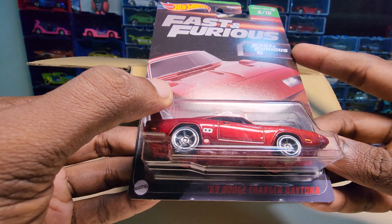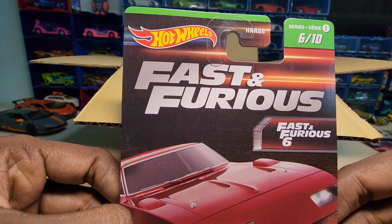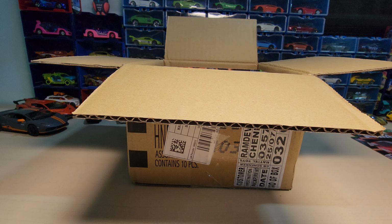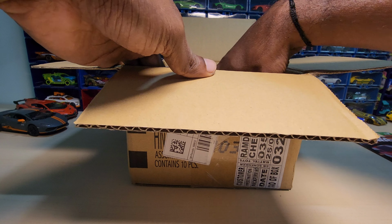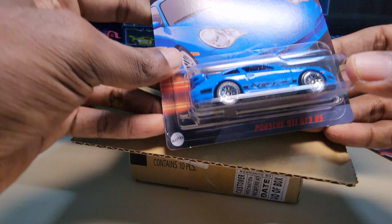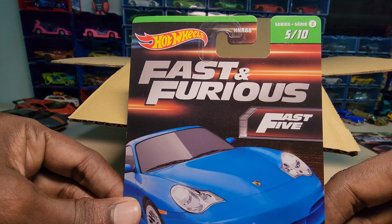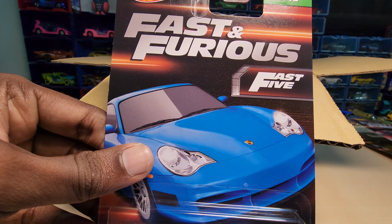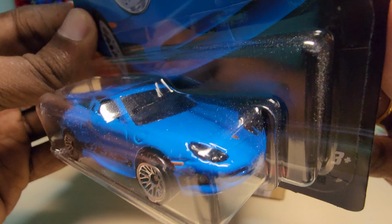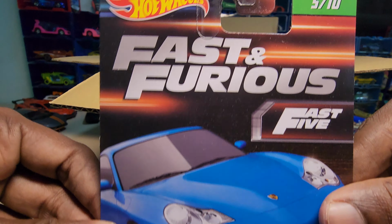And here is the Dodge Charger Daytona, and this is number 6. So this is the Porsche 911 GT3 RS, and this is number 5. I think I missed something here. Yeah, it is misplaced. One good thing in this one is they are having some kind of fiber for the lights instead of just painting it out. So I personally love that one.